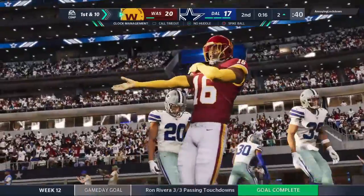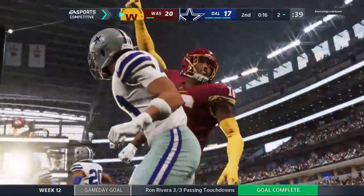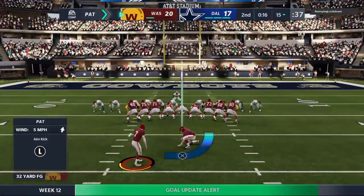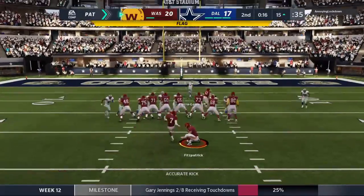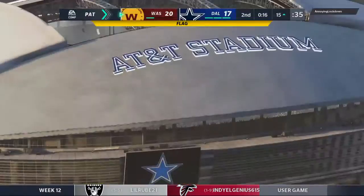Touchdown, Washington. Gary Jennings, as the first half is winding down, and Washington has retaken the lead. So they're able to capture the lead here just before halftime. And not only that, they get the ball to start the second half.